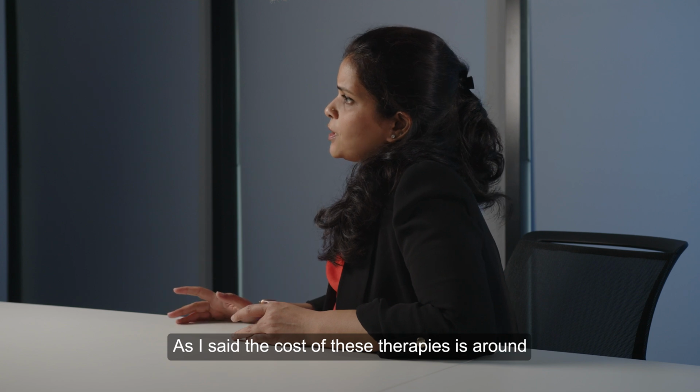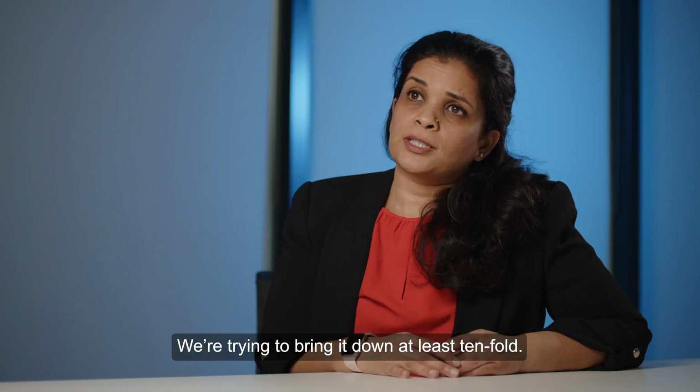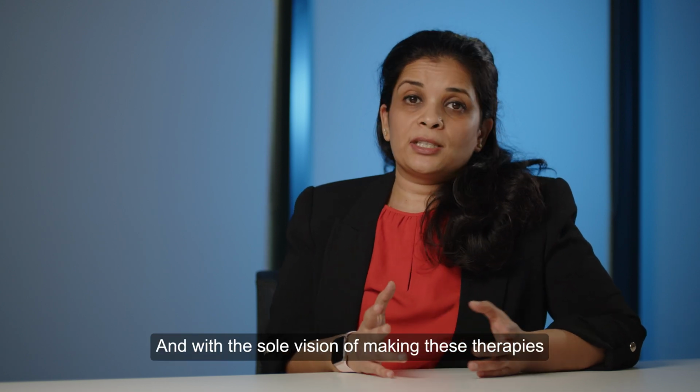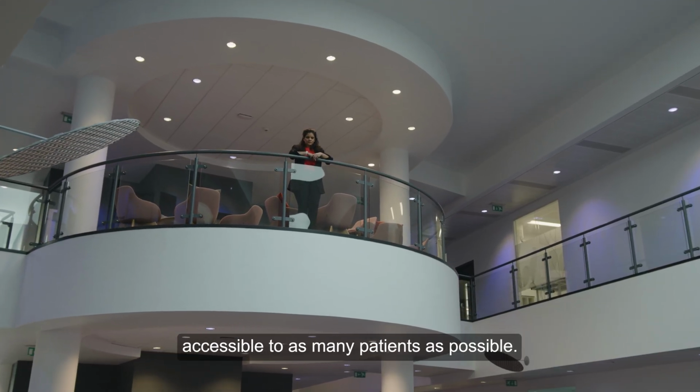As I said, the cost of these therapies is around £500,000 per patient per dose. We're trying to bring it down at least tenfold, so around the £50,000-60,000 mark. And with the sole vision of making these therapies accessible to as many patients as possible.